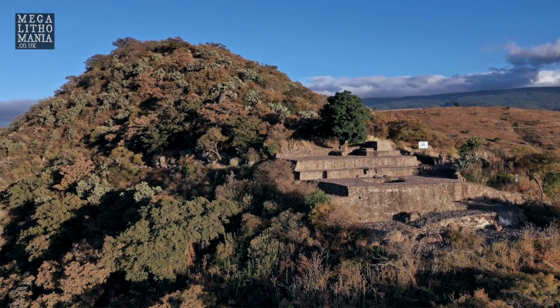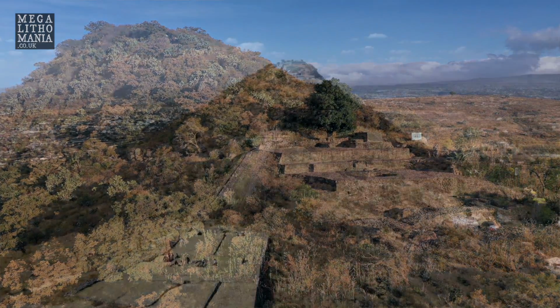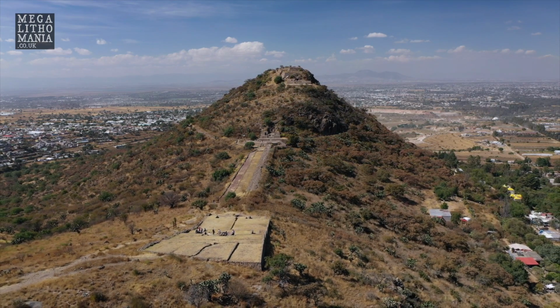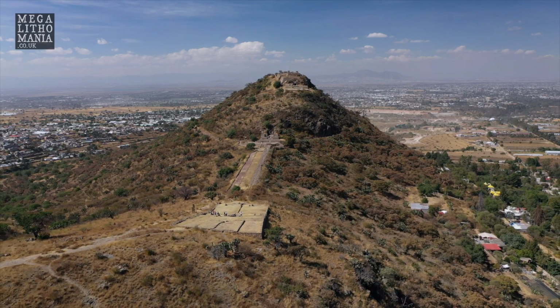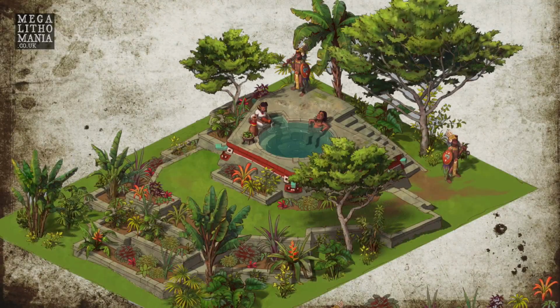It's said that this was the kind of sacred gardens of the Aztec rulers. It was where they would develop agriculture, they would test different plants. There are many terraces around here like we find in Peru. They would have ceremonies up here as well. It's almost like the hanging gardens of Babylon, but of ancient Mexico.